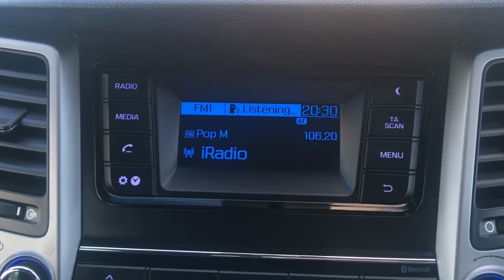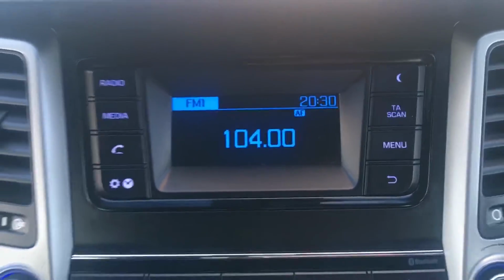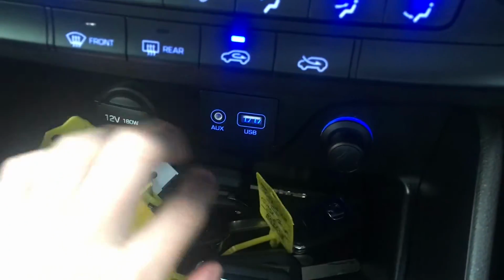Please say your command. FM 104. 104. So as you can see, you've got audio commands in through there as well, and USB is going to connect all these keys.